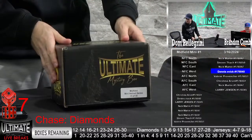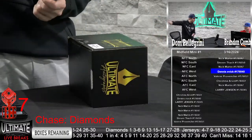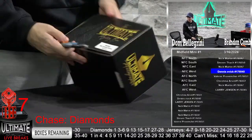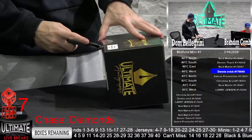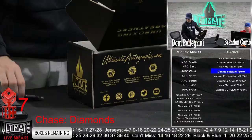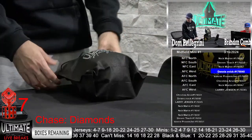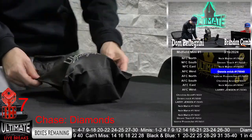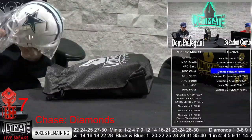Here we go, box 15. Three days to drag it over now. It does take a while to drag it. When it's all the way back there, it does take a while. Yes. Here we go, box 15, guys. Midfield mini helmet series. Who's going to join Frank Gore? All righty. This is sick.